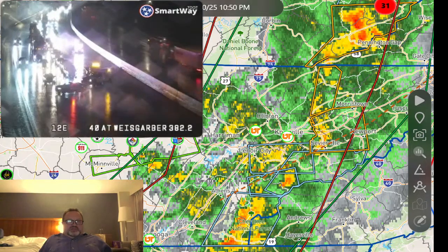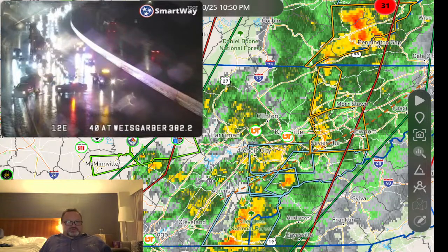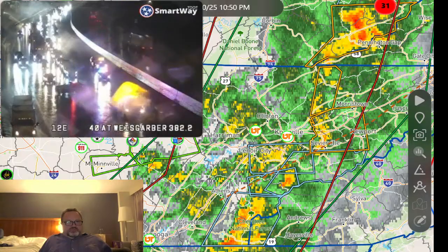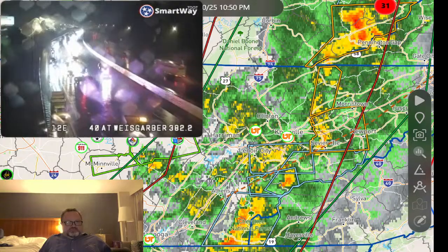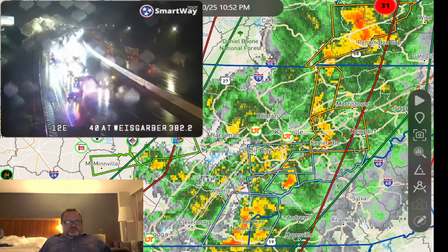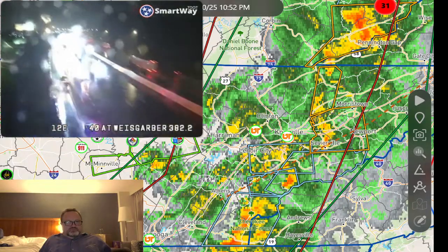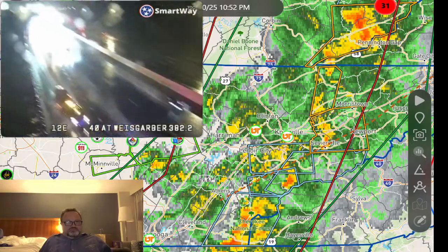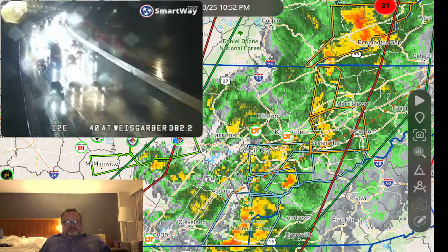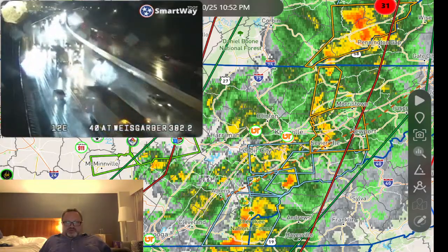So they have now blocked the interstate there at 40 so that they can remove the rest of the vehicles. Looks like they're going to try to get the interstate reopened. So they've got everything cleared up there at 40 at Wise Garber. The interstate's reopened and traffic is flowing.